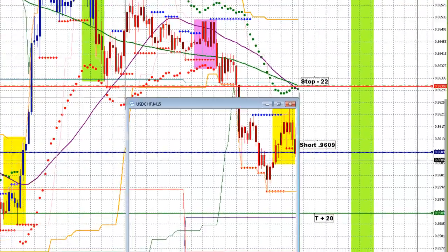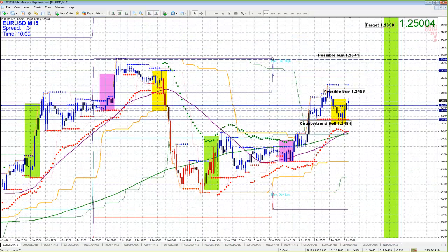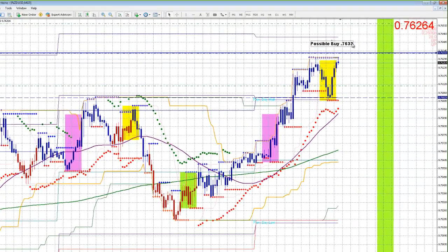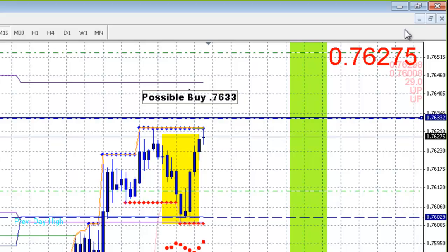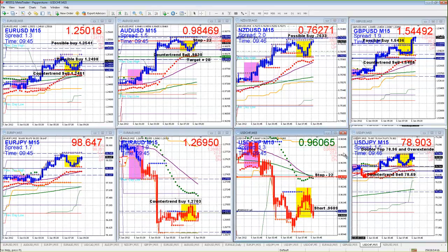The other setup that I had was the euro dollar to buy at 24.98. We didn't take this anymore because the Swiss is a correlated trade, so we're going to leave this alone. The New Zealand dollar, we still have a buy stop here at 76.33. We're just waiting for this thing to trigger. It's about 3 or 4 pips away from getting triggered. Okay, so we'll just check back in a little while and see how we do.